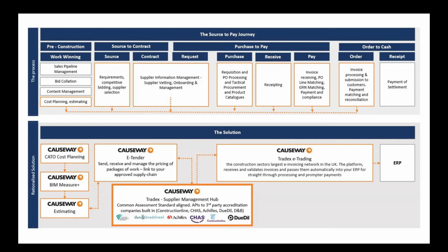So that then gave them access to all of the common assessment suppliers on one platform at no additional cost to the supply chain. So they could access all of the ones who are accredited to the common assessment standard level on our platform. We also have the ability to integrate with third parties such as due diligence, if you want to hook up with finance checking and all the rest of it. So it's going back to what we've heard earlier in today's sessions: yes, all of our solutions are interoperable within themselves, but we also have the ability to integrate with third parties.